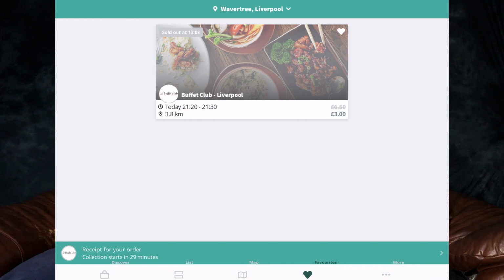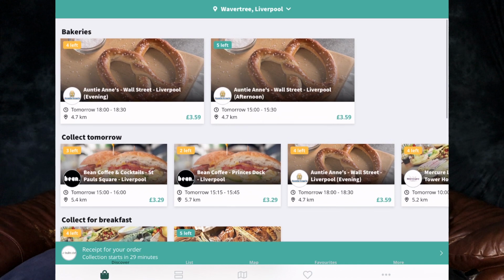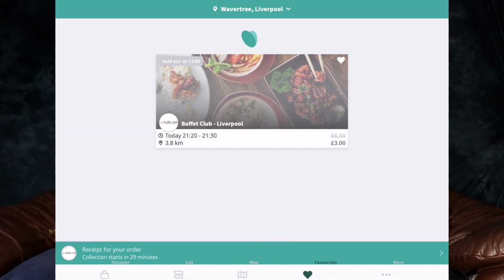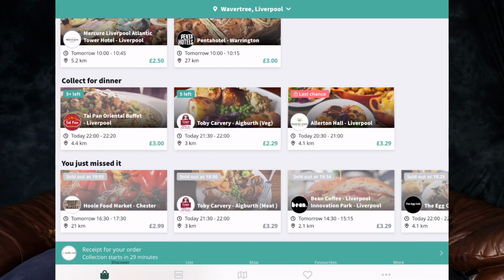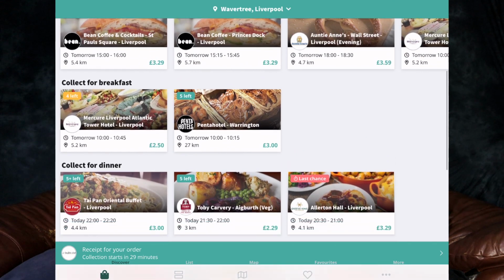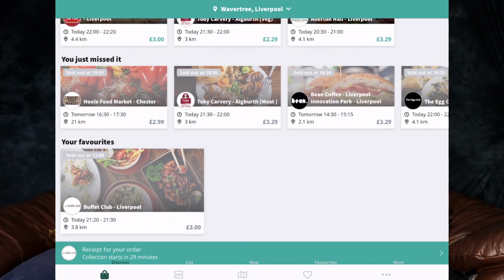So if there's places that you like, that you find yourself ordering from all the time, you can add them to your favourites. If there's places you'd like to order from but you never seem to get space because you're too late, you can add them to your favourites and then just check your favourites on the app instead of going through this home screen. The home screen to me always seems fairly random, but it's good because it comes up with things that I wouldn't have necessarily thought about or looked for. So I think that's more than enough for the app.